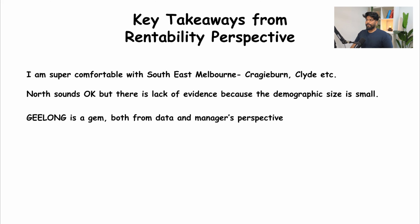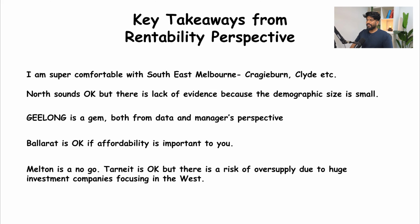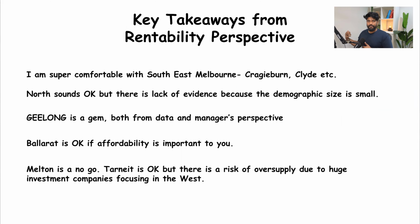Geelong is a gem, both from the data and the manager's perspective. I'm personally thinking about investing in Geelong as well and building a co-living house. I'm very bullish about this area. Ballarat is okay if affordability is important to you. So it's a pretty good spot, and it's affordable, but also rents are lower. Melton is a no-go. Thane is okay, but there's a huge risk of oversupply due to huge investment companies focusing on the West. So what we have looked at so far is the rentability of different regions.